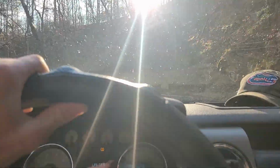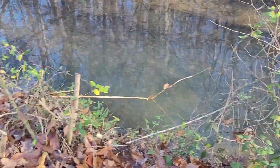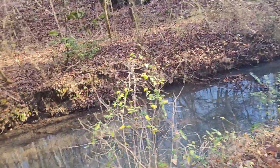Look how clear the water is. Hold on, I got to roll the window down so I can show you this. Alright, but anyway, guys, look how clear this water is right here. This is incredible. Usually when it's got leaves and stuff at the bottom like this, it's very dirty, but this is just so clear.